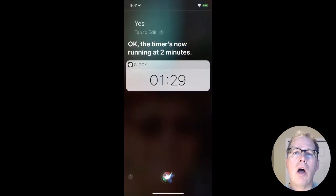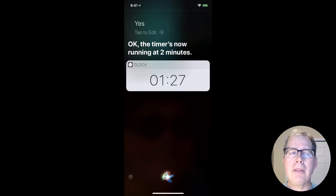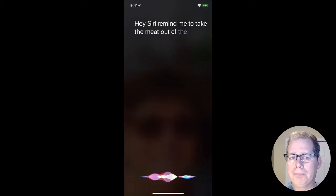One thing I use Siri a lot for is reminders. Because I don't want anything in my calendar, I just want to be reminded of something, I can ask Siri. Now the thing to keep in mind is Siri will not only put the reminder in a list, Siri will also let you know at a certain time or a certain location. So for example, if I want to make sure I get some meat out of the freezer before I get home, I just remind her when I'm home. Hey Siri, remind me to take the meat out of the freezer when I get home.